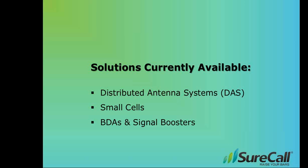Same thing applies to small cells. Small cells are becoming more and more something that the carriers are pushing, but the downside is they still require backhaul to the main system. So again, there's a lot of high cost involved, construction, time. Sometimes it's just too great of a distance. We've talked about the remote areas, the cottage areas. In Canada, even a small cell, if it's not a densely populated area, it might not be cost effective for either the carrier to put a tower out there or for the users to use a DAS system or a small cell. Again, that's where we come in.